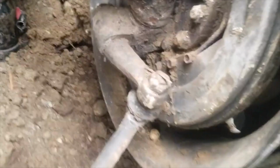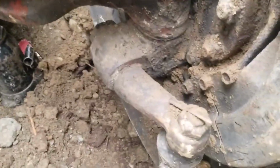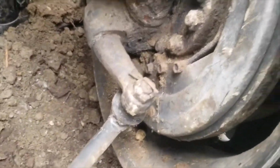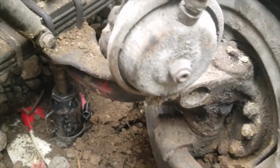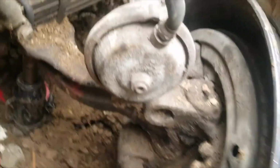I don't see any other damage. Doesn't look like anything's out of place. That jumper there looks bad, but you look at it and the dirt lines haven't moved at all. So cross my fingers and hope it's okay. I think it's supposed to be that shape. Everything turns freely. Wheel would turn, but the tire's dragging right now.